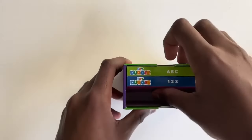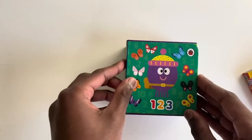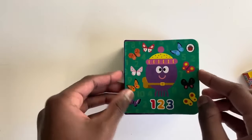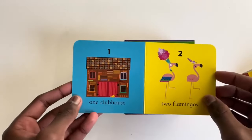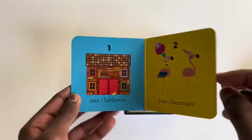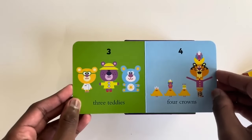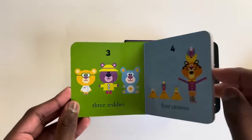Shall we read the next one? 1, 2, 3. 1 clubhouse. 2 flamingos. 3 teddies, 4 crowns.